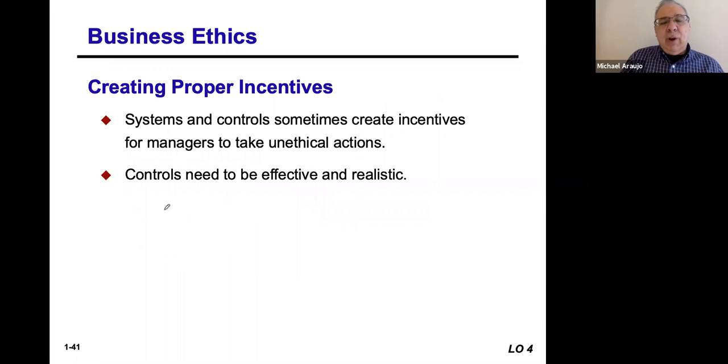Okay. And we're going to be looking, because you kind of had this introduction to controls and systems way back in chapter 7 of financial accounting when you looked at internal control. It just gets more detailed as you keep going.